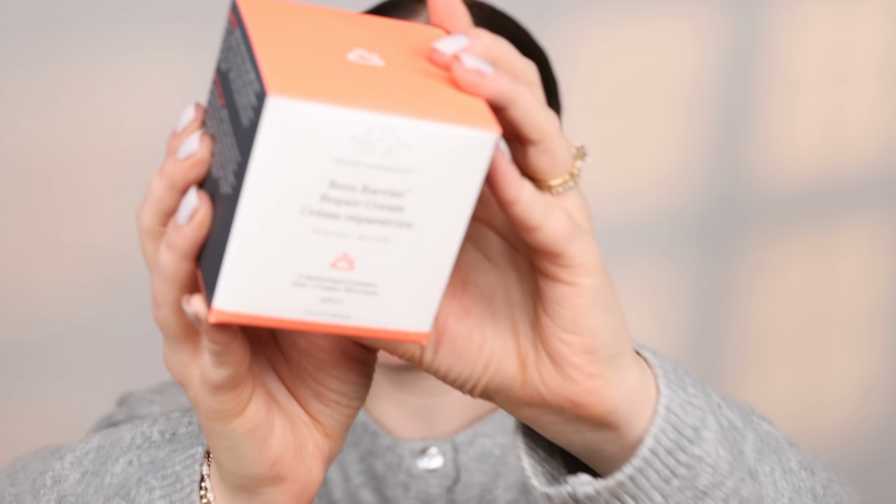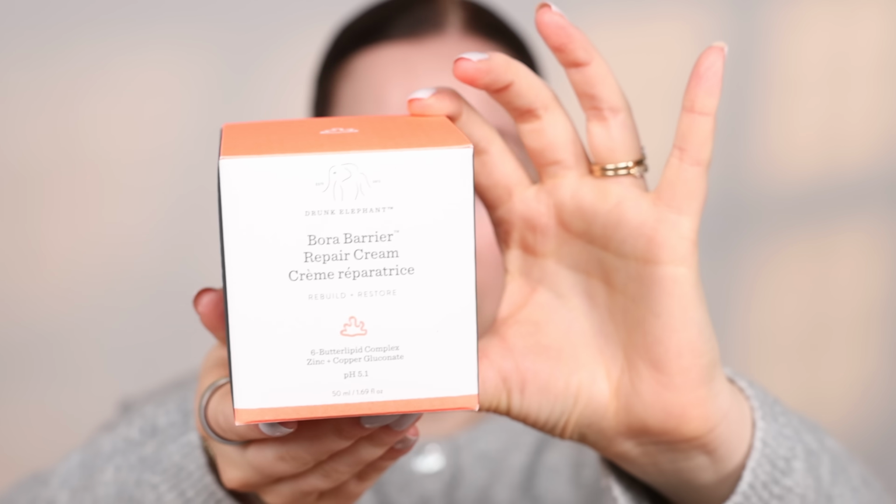I mentioned in my Sephora recommendations video that I was going to repurchase this, and I did. This is the Drunk Elephant Bora Repairer Barrier Cream. This is one of my favorite heavy duty creams. It is so good. I went through an entire one and I've been missing it. Even though I have so much skincare, I was really missing this product. So this is something that I love and I'm happy to have back in my collection.